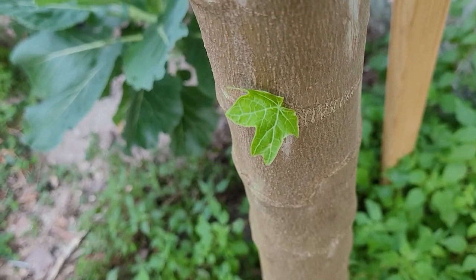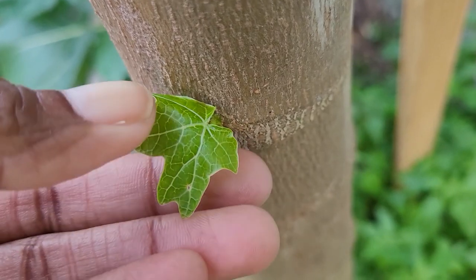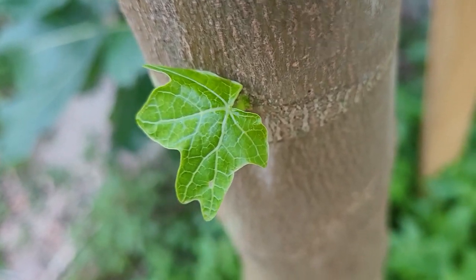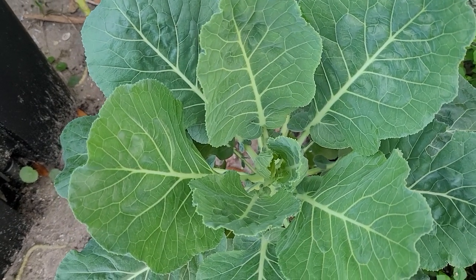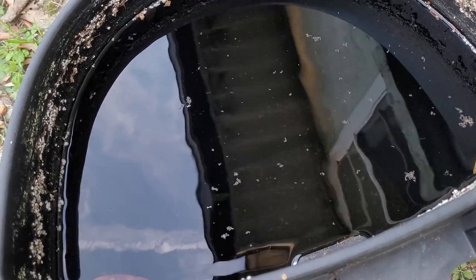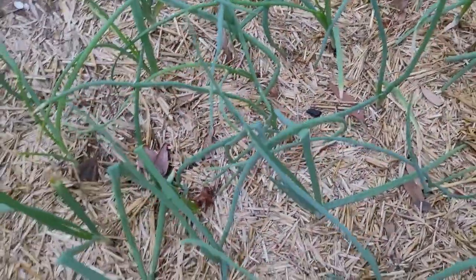I thought my papaya tree was gone, y'all. I thought it was gone from the cold spell we had, but I just found a leaf. Another thing with collards. Here's my rainwater collection. It's gonna get an upgrade. Alright, so this is my last stop. This is my onion patch.